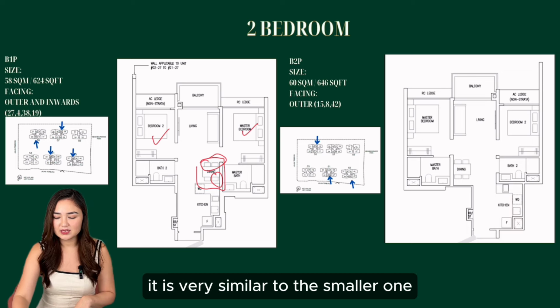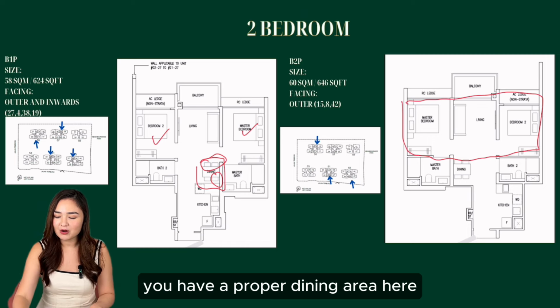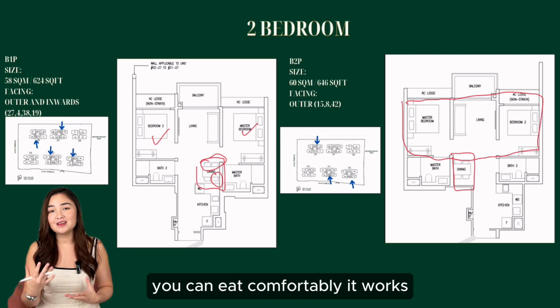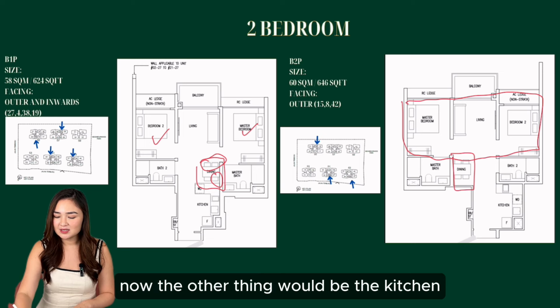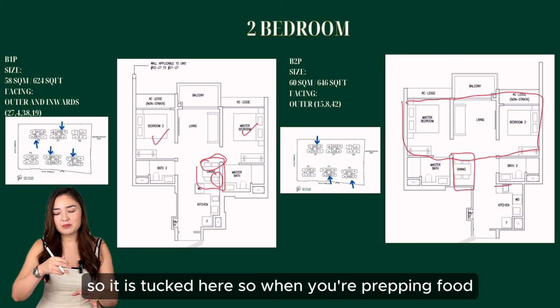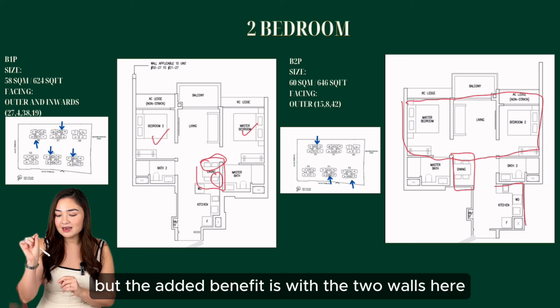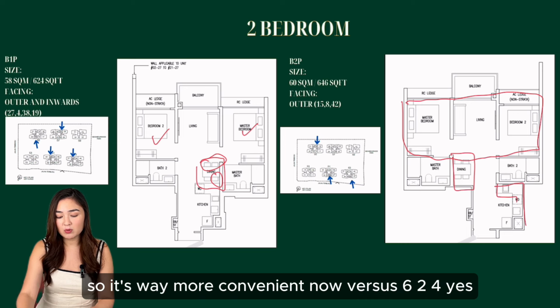Now for the top half, it is very similar to the smaller one, but there are some differences. So for the dining area, you have a proper dining area here, with space around your dining table, you can eat comfortably. It works. Now the other thing would be the kitchen. So it is tucked here. So when you're prepping food, as say you're working in the living room, it's going to be out of sight. But the added benefit is with the 2 walls here, you can comfortably build more upper storage also. So it's way more convenient.